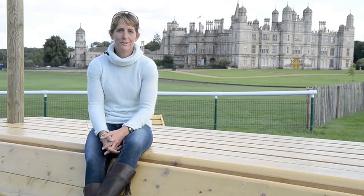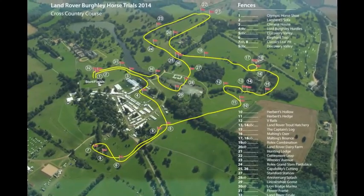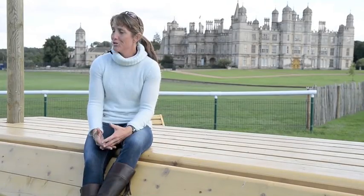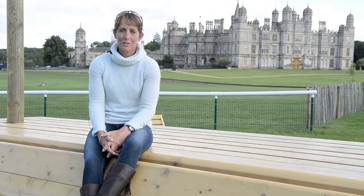So here I am sitting on fence 32, the last fence at Burghley on the cross country. I'm not riding this year and I'm thinking what the competitors are going to be feeling like coming up to go around this course at Burghley. You know, the nerves are going to be up to 90, just wondering what's going to be in front of them.